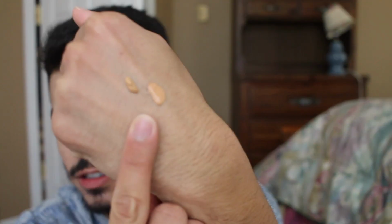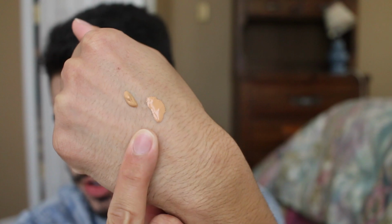So I'm just gonna swatch it on my hand so you guys can see. This one right here is a little runnier, as you can see. That one is the Total Drops foundation. Okay, I can't really get it to focus, but this one right here is the Can't Stop Won't Stop 24-Hour foundation. Enough rambling. Let's go ahead and apply the product and see how it looks on the skin.